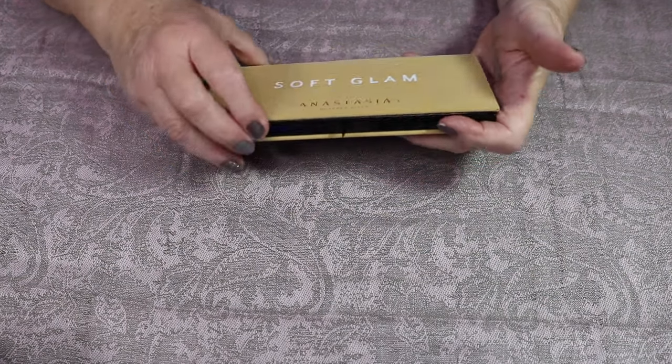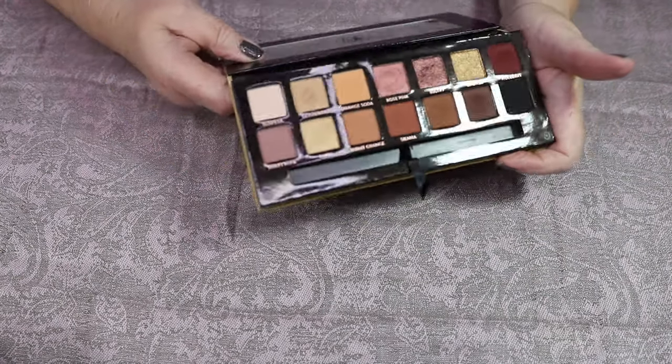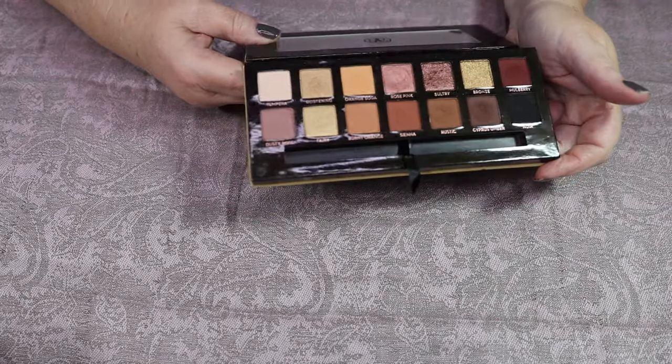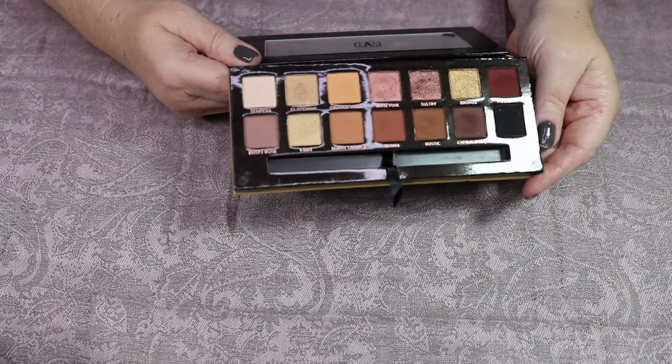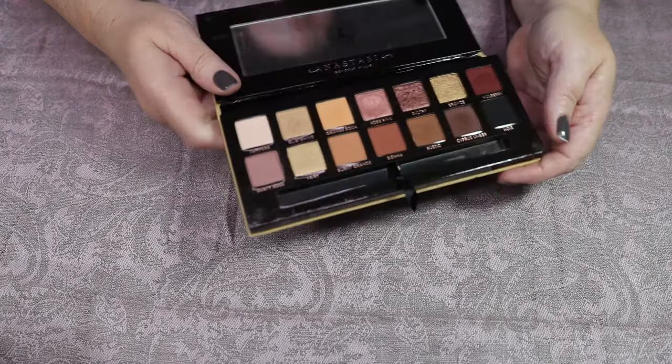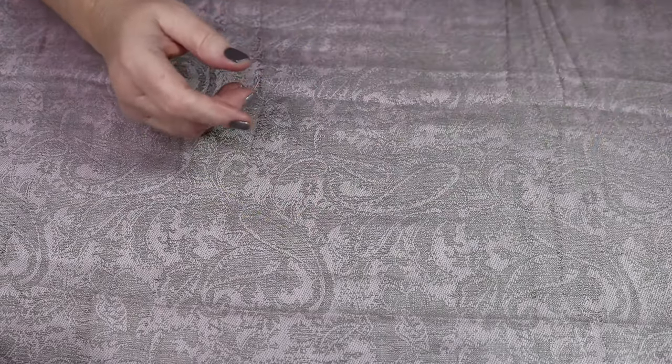Then we have the Soft Glam. This was one of the first ABH palettes that I purchased, and as you can see, I have quite a bit of disturbance in this palette. It's a really good palette and I will be keeping that.